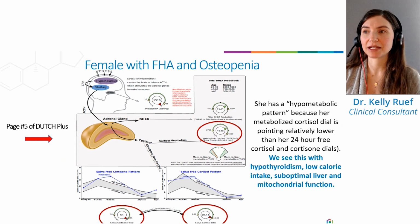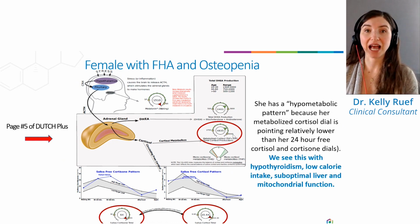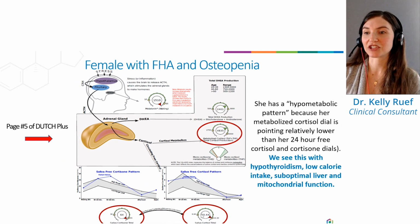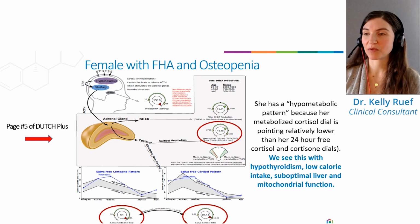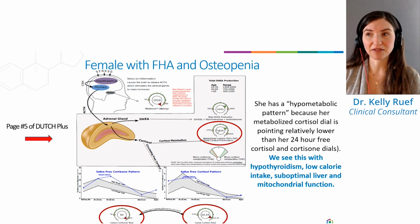But when you see the metabolized cortisol within range, but the cortisol in circulation is high like this, we call it a hypometabolic pattern. So when these two dials down here, the saliva cortisone and cortisol total, are pointing relatively higher than the metabolites, then we know she's not metabolizing her cortisol efficiently. She's not clearing it out efficiently. She's actually keeping it in circulation. And we tend to see that with things that slow down metabolic rate. So hypothyroidism, low calorie intake, suboptimal liver function, and mitochondrial function. So it kind of matches up. If she's not eating enough calories, we're going to see this sluggish metabolism, and we're going to see her free cortisol staying high in circulation. And we tend to see this pattern in anorexia. Remember that study that said that women with anorexia tended to have high free cortisol? Well, it's probably because they're not clearing it out efficiently.